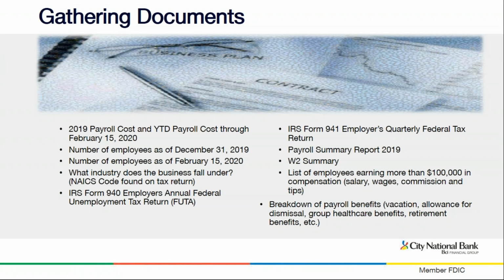And then we're going to need a breakdown of your payroll, and sometimes payroll processors have been providing this breakdown of your payroll benefits and how they aggregate into the total payroll costs for 2019.